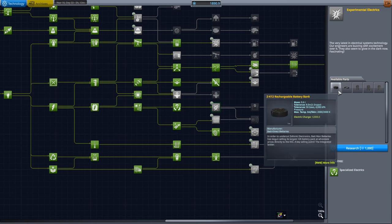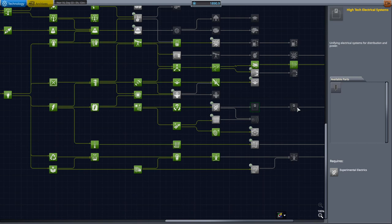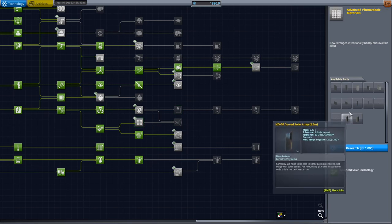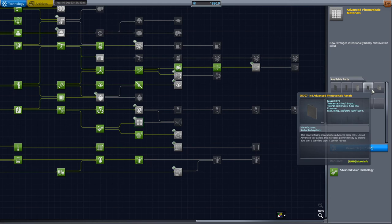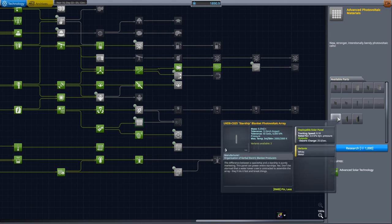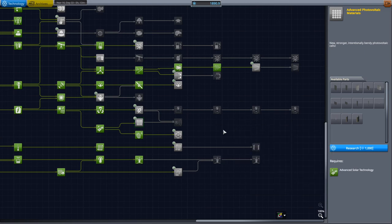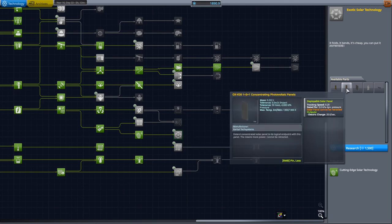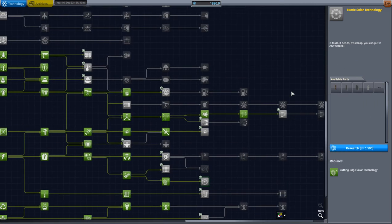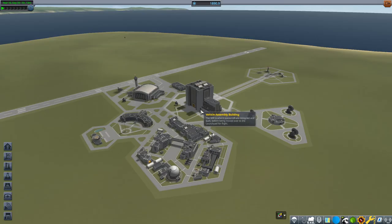See, then this gets us, I think, the 3.75 meter. I don't know if we ever actually get a 5 meter battery pack. These would be nice, but I ultimately don't think they're necessary. So, what is that? Starship blanket photovoltaic array, $25 per second. Exotic solar, $500 per second. That thing's got to be ridiculously huge. Yeah, but that should be enough for what we're going to be doing for now. Alright.